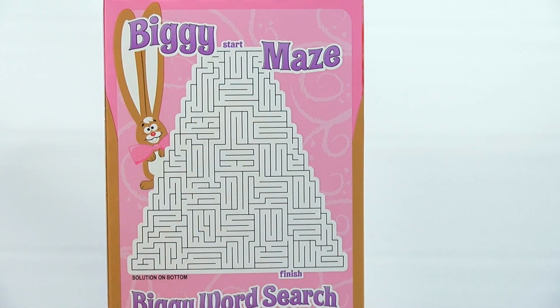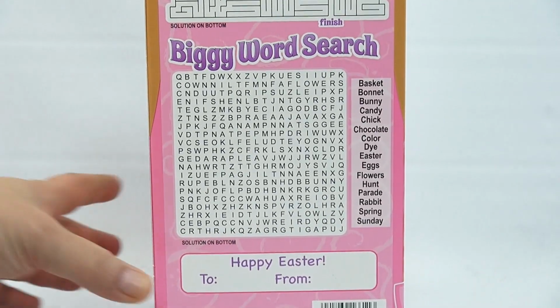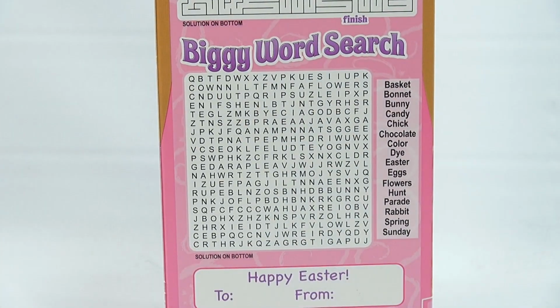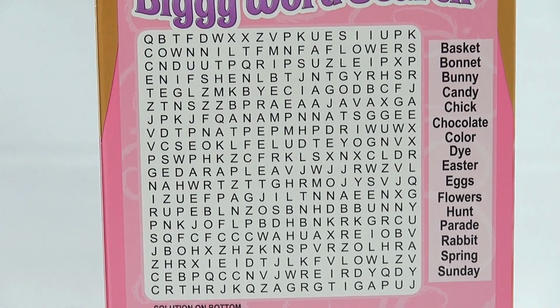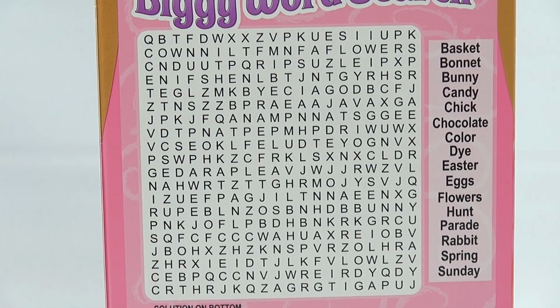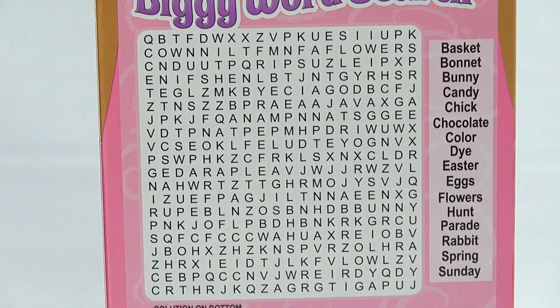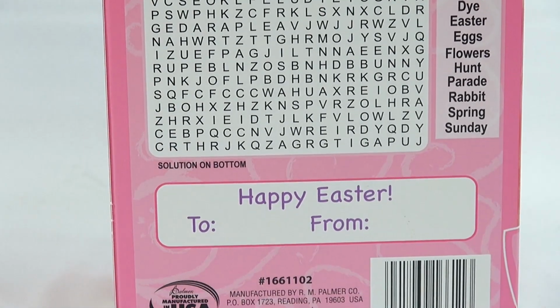Start, finish, and there's this Biggy word search. Who's good at word searches? I guess you can do a print your screen, right? Print your screen, and then do that word search if you want. Do a print screen, run it through your printer, and there you go. Little project for you. And this also looks like it has a gift application to it. So you just give the bunny as the gift.